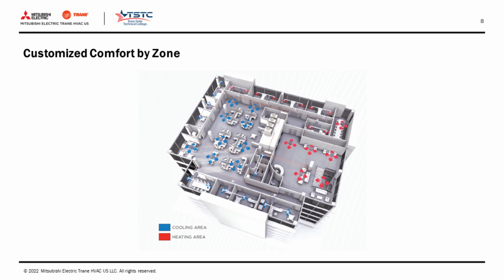VRF technology also allows for indoor air temperature to be customized by zone. The example shown here depicts a building with simultaneous cooling and heating. Imagine the area with the blue arrows to be in cooling mode, while the area in red is in heating mode. This is what we call a heat recovery or simultaneous VRF system, because the same outdoor condensing unit can supply cooling to some zones while recovering some of that heat, adding to it, and sending that same heat to other zones in the building.